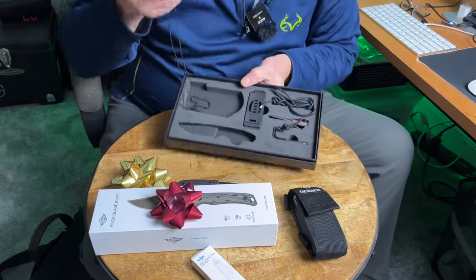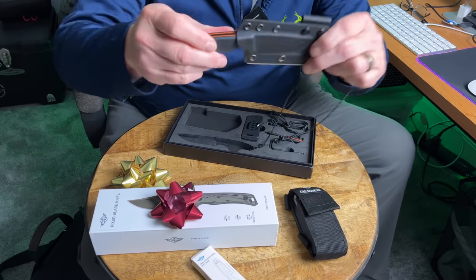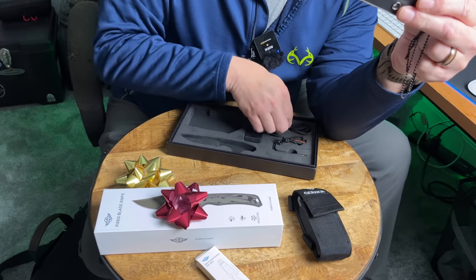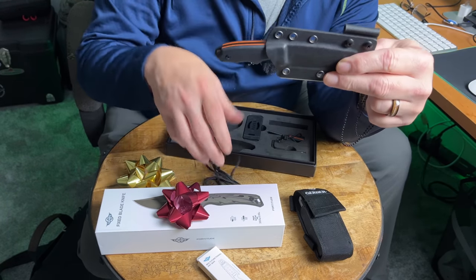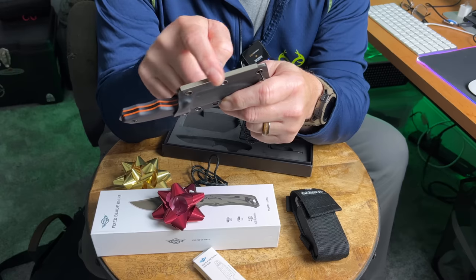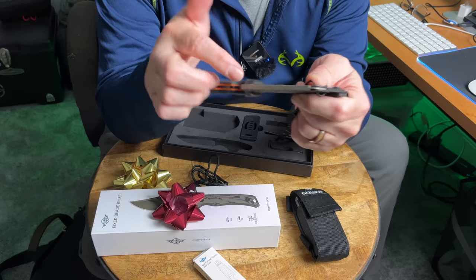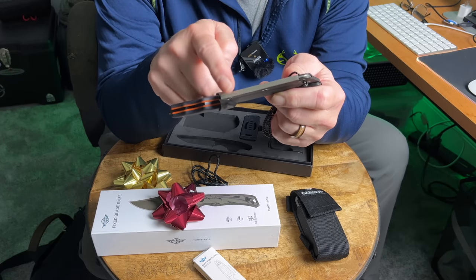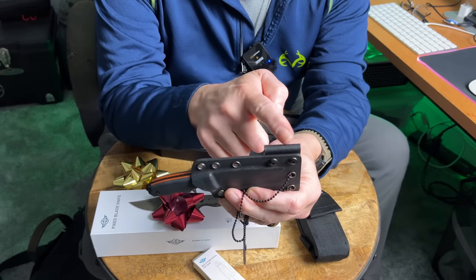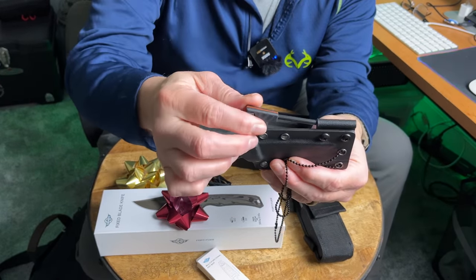So, of course, we have a nice quality Kydex sheath. Good positive retention. It comes with a chain so you can wear it around your neck, or it comes with a cord, so if you prefer a neck cord, you can wear it that way. What's kind of cool about this sheath is it actually has a little strip of the diamond material for sharpening. So if you want to sharpen your knife quickly in the field or when you're out and about, you can do that. And then you'll notice here we've got a little holder, and that is for a mini ferro rod. How cool is that, right?